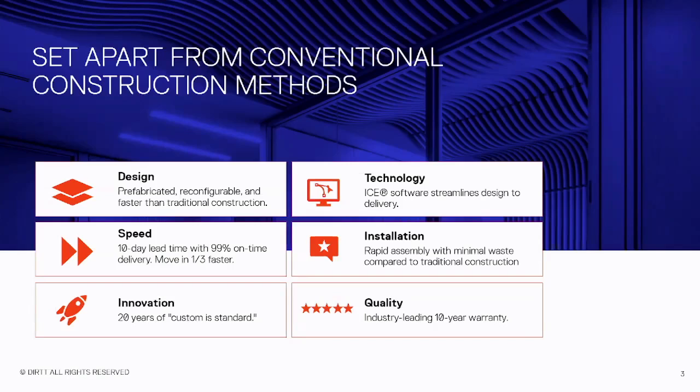An additional one is around environment. Because we are designed for disassembly and we are manufactured offsite, we greatly reduce the on-site waste. But then additionally, the solutions we provide are engineered to essentially have a perpetual life cycle. So that circular economy within the construction industry is one additional value to it.